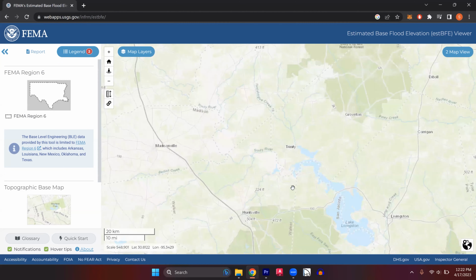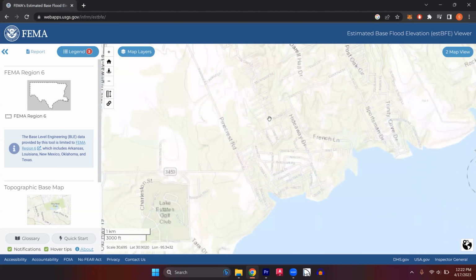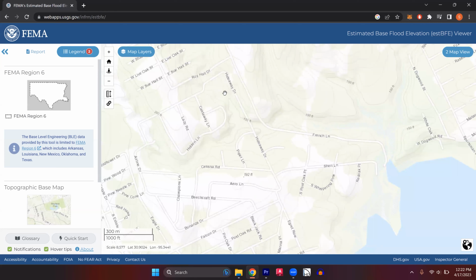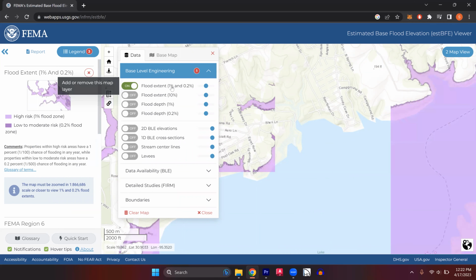Now, the thing we are trying to check is if we have a 1% chance of flood. That is a theoretical every 100 years there'll be a storm this big idea. And that's going to tell us how likely it is that our property is going to have a flooding problem. If we are within the 100-year floodplain, that's a bad thing. We don't want to be in that spot.